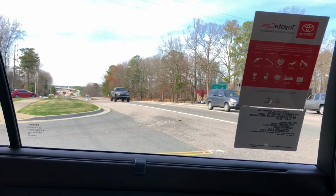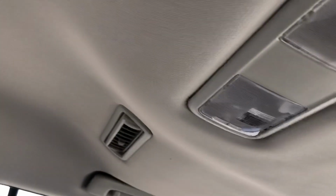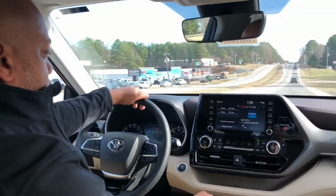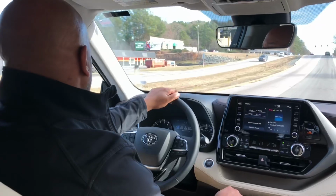Here, hold on. Let me get out here. Also, I wanted to show you guys the rear air vents. They're right underneath or above the second row and then behind for the third row, so everybody gets air. If you notice, it has a push button start as well, so it's one touch unlock and lock.